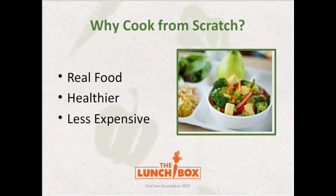Why cooking from scratch? Well, it's healthier. Manufacturers can manipulate their formulas to create items that are lower in sodium and fat, but cooking from scratch also allows your cooks more flexibility and the ability to tailor dishes with spice blends to create unique flavor profiles for your customers.